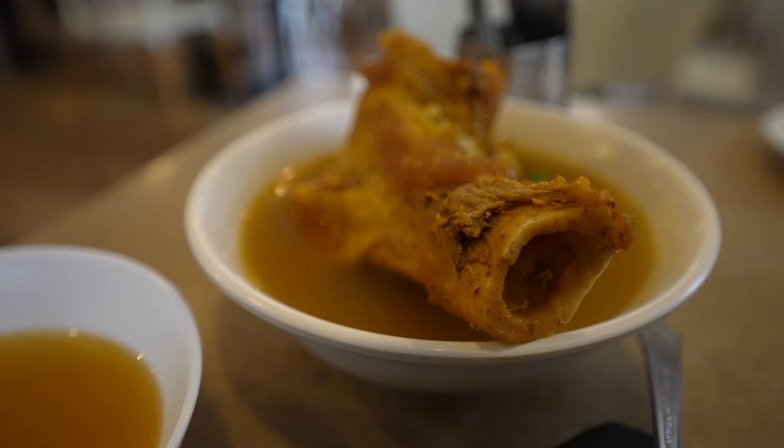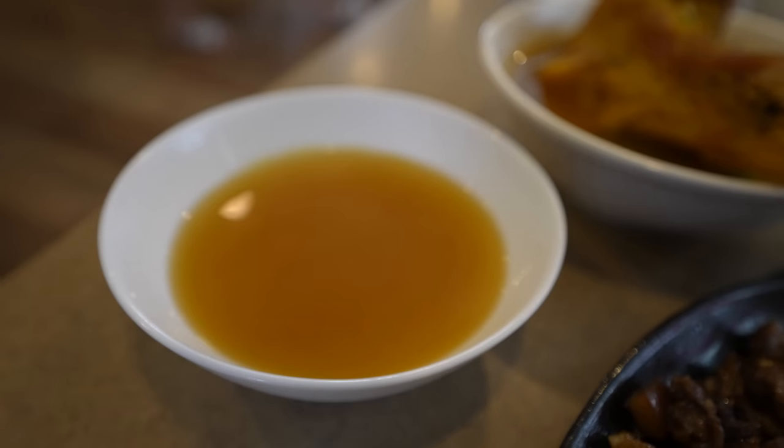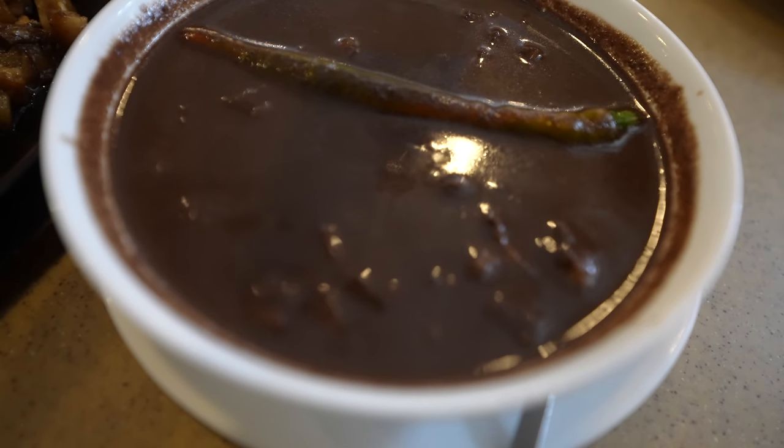Right, the food order just came out. We have this massive bone inside a kansi soup. It comes with a little bit of a broth on the side. I'm not quite sure what kind of broth that is on the side. Then a lovely plate of sizzling sisig and a beautiful bowl of dinuguang, which is the blood stew. So a nice assortment of food.